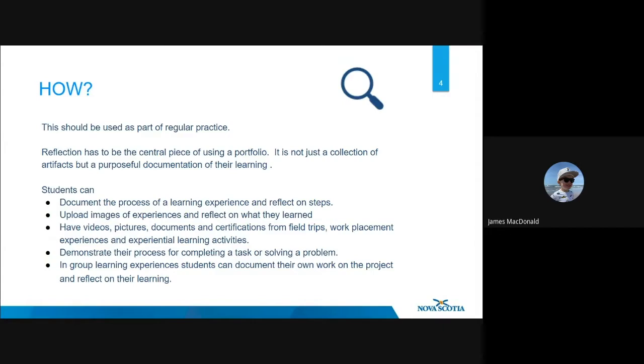So how? It should be a regular part of practice. Portfolios done well aren't just done as an end piece where they compile stuff at the end. It's not just throwing things in a file folder for later. And reflection has to take place. They have to think about why they've chosen this, what the impact of that event was, why they've selected this image, this reflection, this documentation of what they've done, why they've chosen to talk about this event and how it impacted them, and how this demonstrates the skills they're developing.